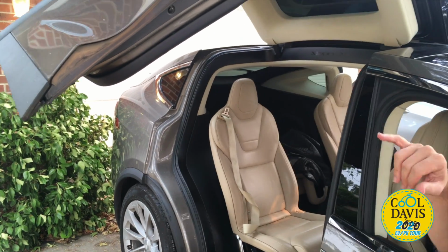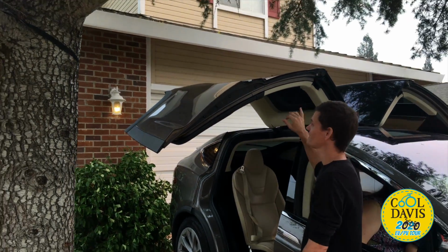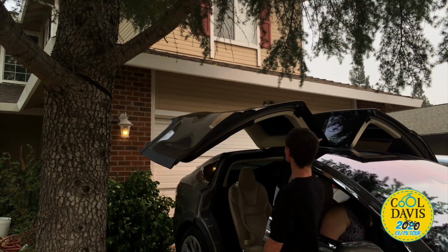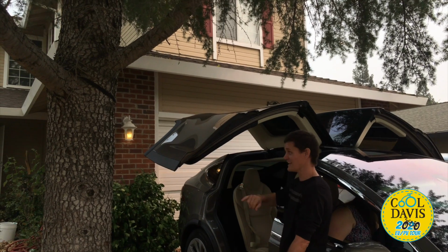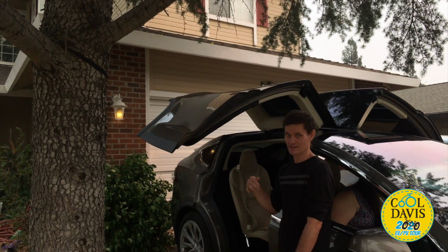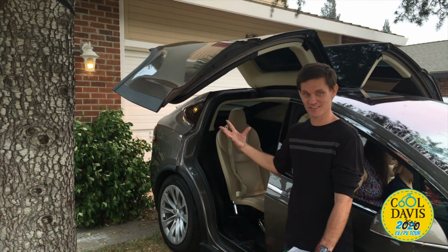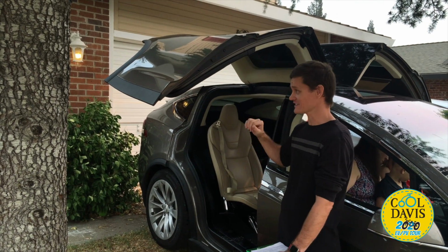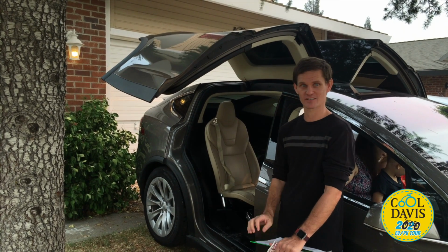And then you'll also notice right now the doors are not actually all the way up. They're like that because of where this tree is. And that's actually a really cool safety feature of these doors. If they detect anything nearby, they'll automatically stop. So it's nice if my kids are close to the door, around the corner, or anything else, it's going to detect them and stop. So I really appreciate that safety feature.